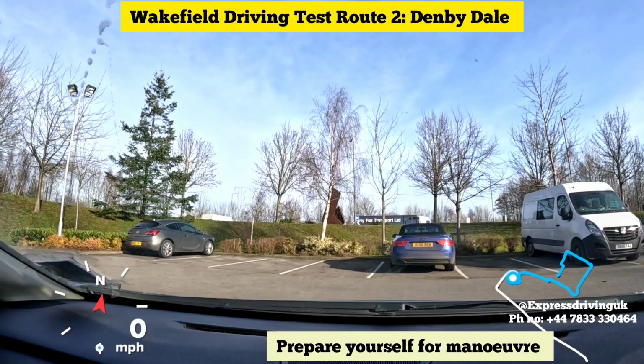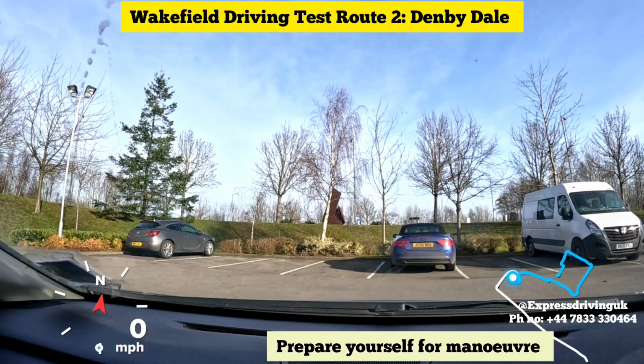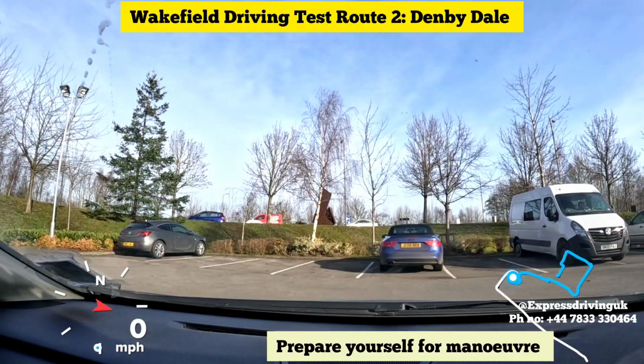So in this situation, we'll be reversing out to the left because the exit's over to the right hand side. There's a car there. So how can we signal to that car that we're about to reverse? You just have to put it into reverse gear. Yeah, well done. That would be fine. So that they know that we want to restart our reverse now. And look round. Well done.